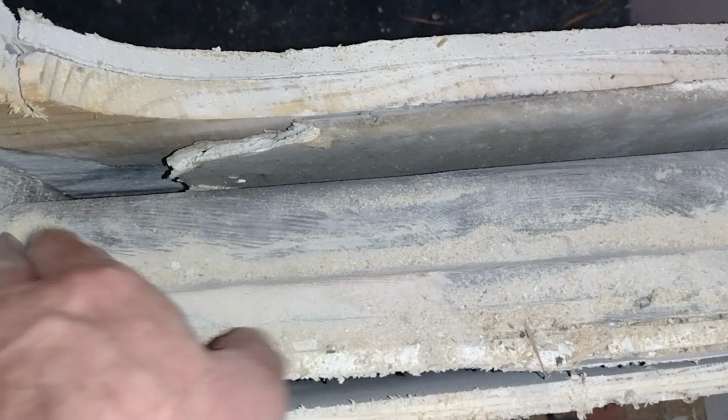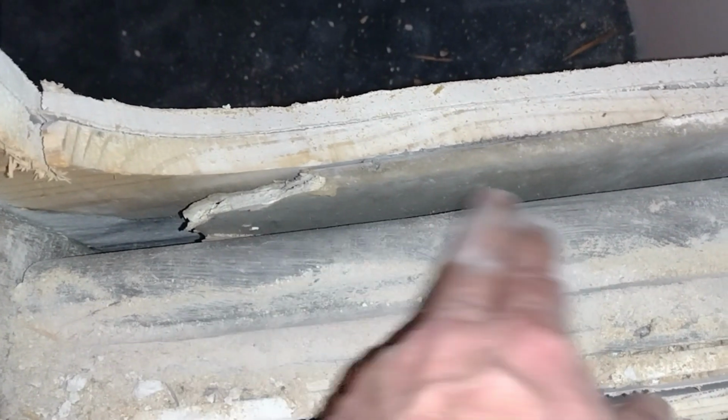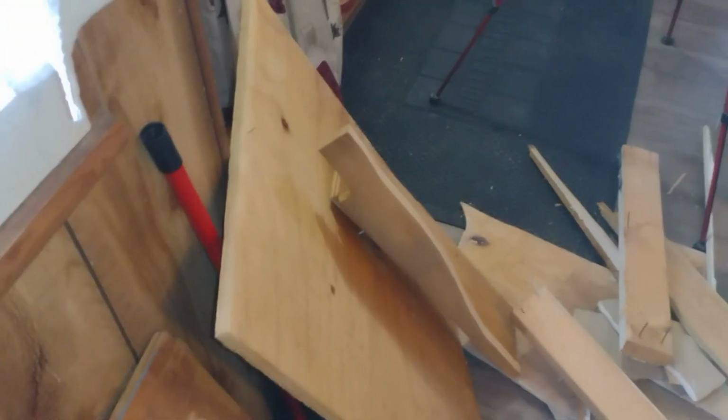So, yeah, I know. This is strange. These old houses, you find all kinds of weird things in them. And if someone knows what that is, comment down below in the video. I don't think it's part of a building, because it looks like it was stained at one time. I will bring you back once I get the finished product done, once I get everything finished up.